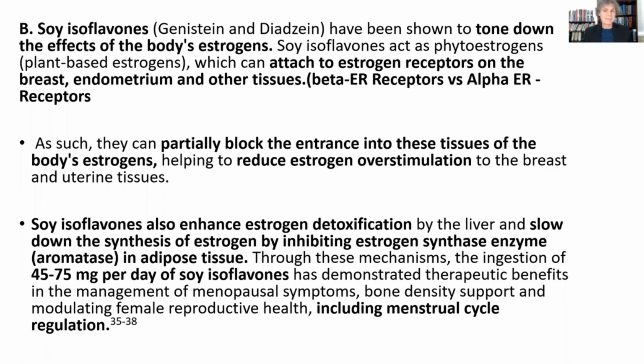So it can partially block the entrance of estrogens into the body cell, and in doing so, stop the overstimulation of breast cells and uterine tissues, which also has important implications for decreasing menstrual cramps. Also, soy isoflavones enhance estrogen detoxification by upregulating the detoxification enzymes in the liver responsible for it. And soy isoflavones also block the oversynthesis of estrone hormone in fat cells. Fat cells typically, in the adrenal glands, the adrenal glands secrete androstenedione into the circulation.